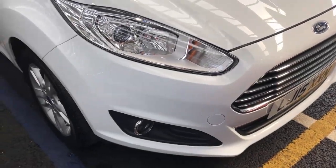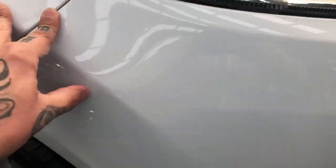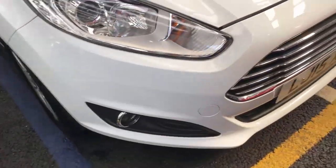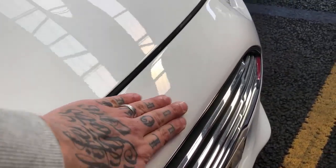But the other side has been fitted back on correctly, and you can see they've not painted around this side because that matches that. So this side colour is the same. They've done half a job and they've used poor paint, and you can actually see it looks like they've tried to blend it across here from the badge and outwards.